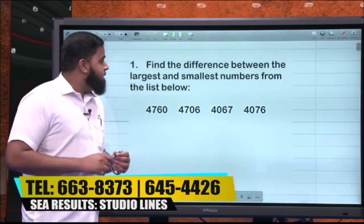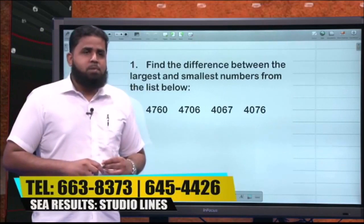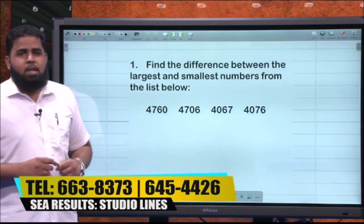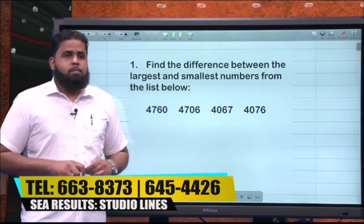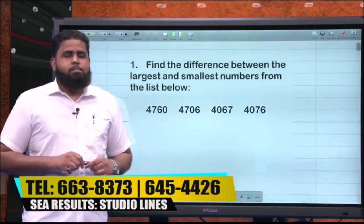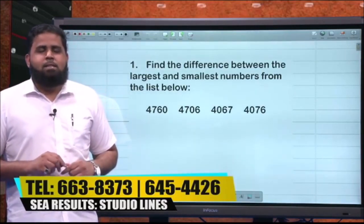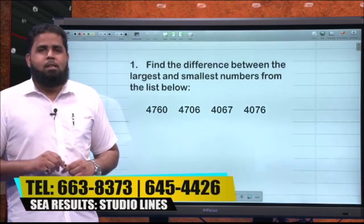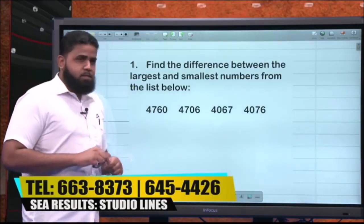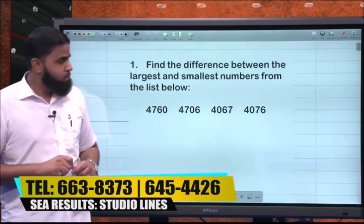So we must find the difference between the biggest or the largest and smallest numbers from the list below. I'm going to take a caller to help me with this question. Good afternoon, caller. Welcome to See Results. Hi, good day. Good day, caller. Who am I speaking with? You are speaking with Alexi. Okay, welcome to the program. So what are your thoughts with this question, the difference between the largest and smallest numbers from this list below?